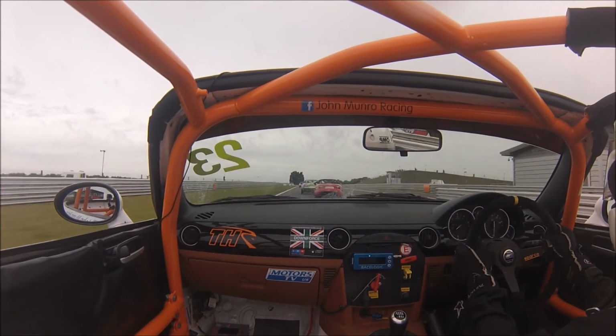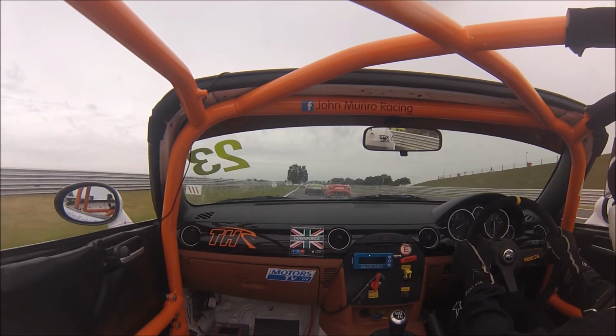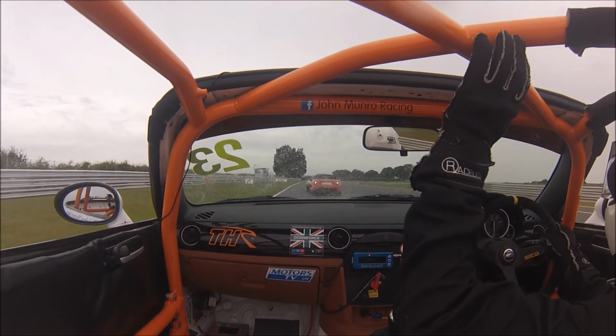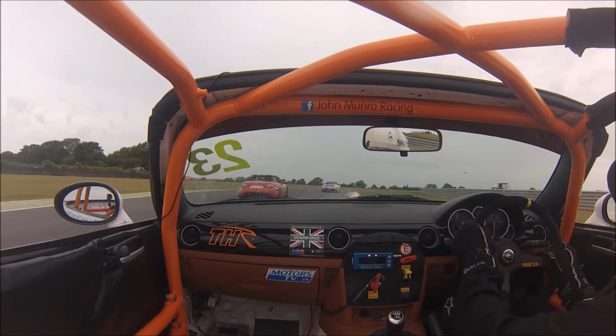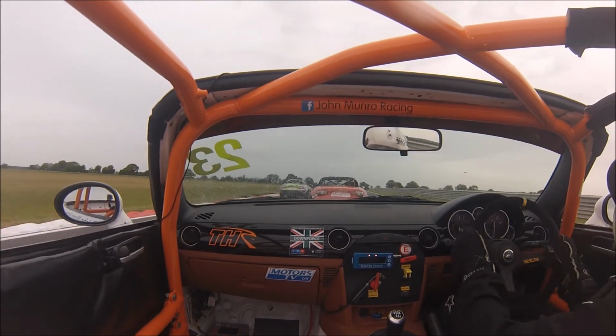Harding is right up on his rear bumper, tucked right in there. He's going to look to the inside, get the nose of Riches. He won't get it quite this time. Now he just backs in, but the guy behind him watching this very closely is Mr. John Munro, and he is the man who's looking to profit from this. The rain is getting harder out here.